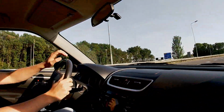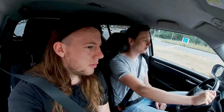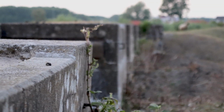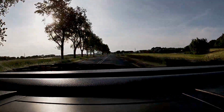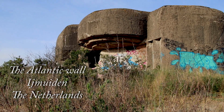We are now on our way to Ijmuiden. Ijmuiden held up part of the German defense line that was called the Atlantic Wall. During our travels to Ijmuiden, which is an hour-long drive from our hometown, we came across a lot of different bunkers from different time periods. To us, it is important to preserve and pass on the history.